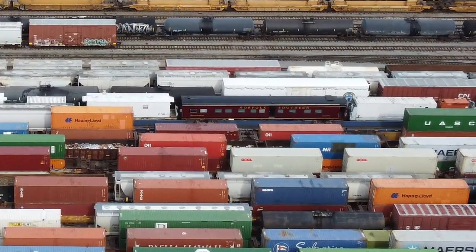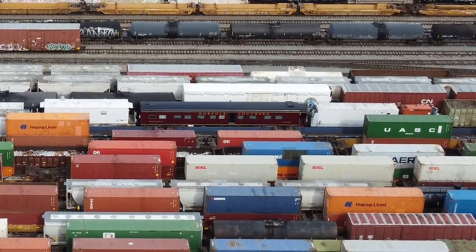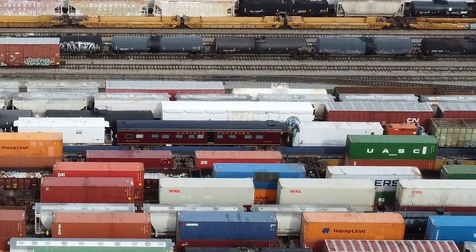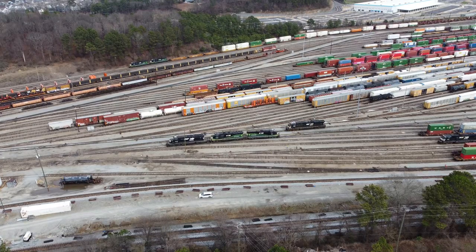In a case of Where's Waldo passenger car edition, I did spot this NS car while going through my footage. Not sure what it's doing or where it's heading, but hopefully it's still got a little life left on the rails in some way. I've seen pictures of these green engines before, but never knew much about them.